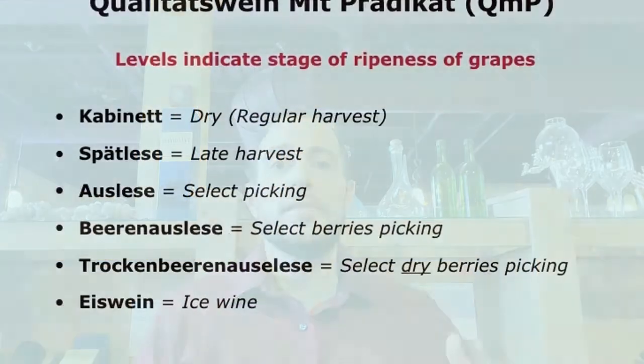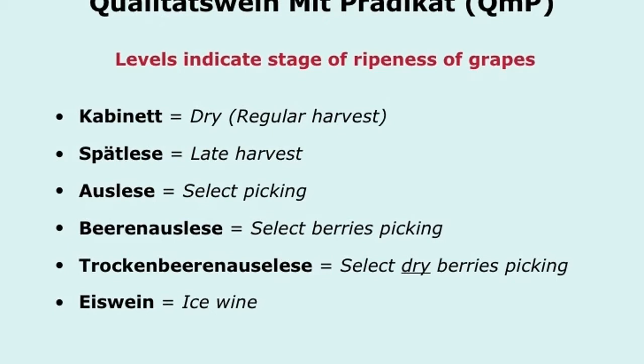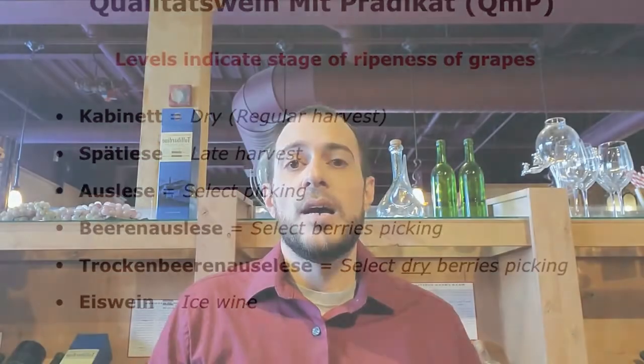Now, in regards to German and Austrian wines, there are certain designations that they place on their labels for their quality level wines. And it's all in regards to at what point in the season do they harvest the grapes. So at the earliest point in the season that they begin to harvest, they label it Kabinett. And then moving progressively more into the harvest season, it goes from Kabinett to Spätlese, Auslese, Beerenauslese, and then Trockenbeerenauslese, and finally Eiswein. So those first three designations, Kabinett, Spätlese, Auslese, can be made into either dry or sweet styles. It all kind of depends on the winemaker's preference.